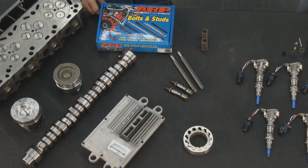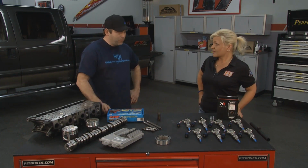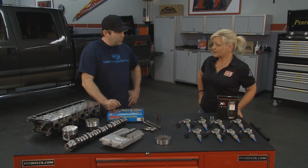The stock injector drive module is limited to about 4,500 RPM. You cannot go over that with a stock injector drive module, no matter what tune you're on. So we have full custom tuning for those. Whatever tune you want, we can put on there.